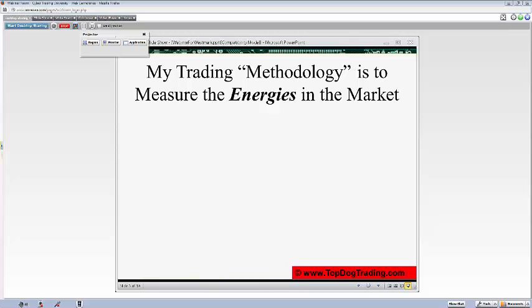So, cycles. Cycles is the timing of your entries and your exits. I like to buy cycle lows and short cycle highs. We use this for both entries and exits. The markets move in very different ways. There are all different types of price movements, obviously. Sometimes we just have very strong parabolic moves, but in general, the markets kind of move in waves.